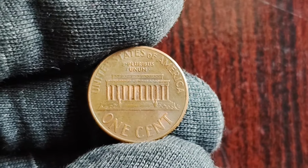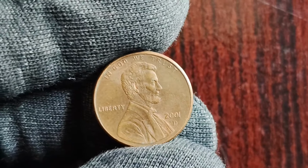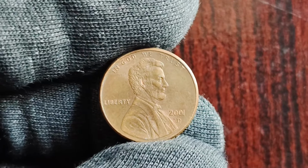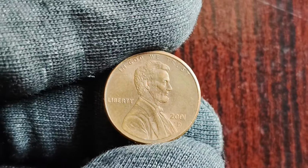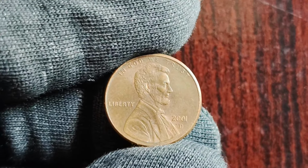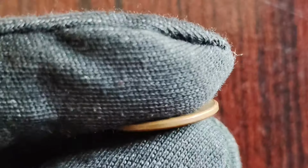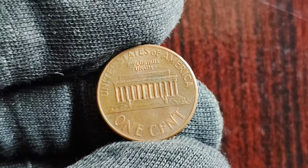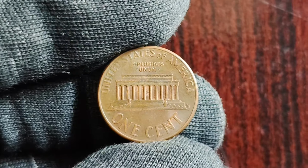Look closely at the coin under magnification. Check for any signs of doubling, particularly on Lincoln's head, the date, or the words Liberty and In God We Trust. The condition of the coin plays a significant role in its value. Coins that are uncirculated and show minimal wear will typically fetch a higher price. If you think you might have a valuable coin, consider taking it to a reputable coin dealer or grading service. They can help authenticate the coin and provide you with an accurate valuation.